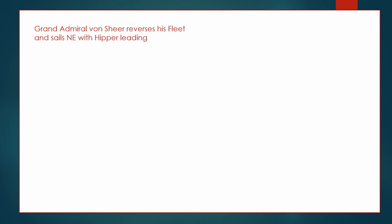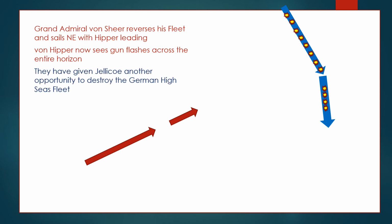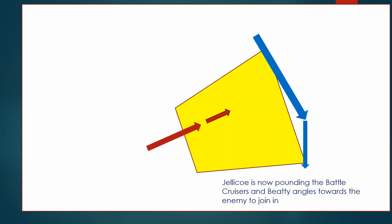Grand Admiral von Scheer reverses his fleet and sails northeast with Hipper leading. Von Hipper now sees gun flashes across the entire horizon. They have given Jellicoe another opportunity to destroy the German High Seas Fleet. Jellicoe is now pounding the battlecruisers, and Beatty angles towards the enemy so that he can join in.